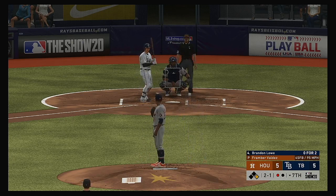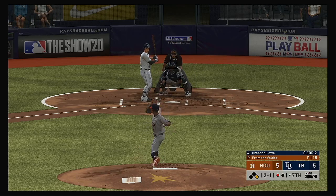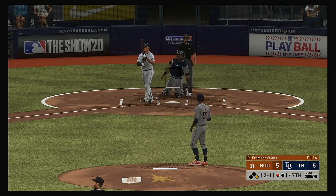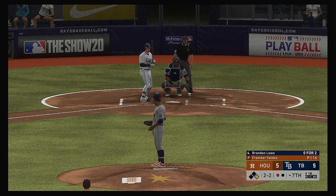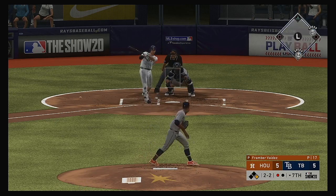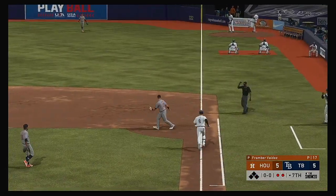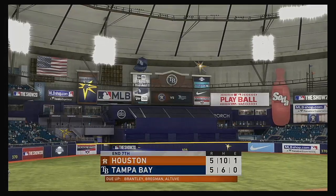And a fastball in the dirt that's taken for a ball. Into the corner and slicing foul. Here now, the 2-2. Ripped on the ground to first. One there over to Gurriel for an inning-ending double play.